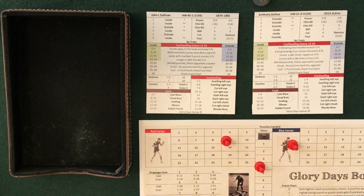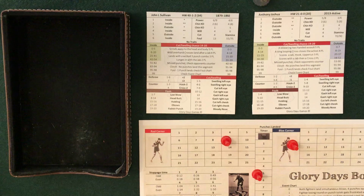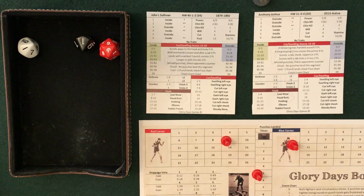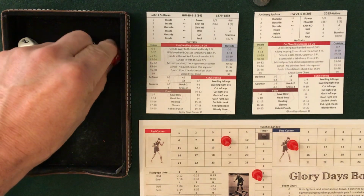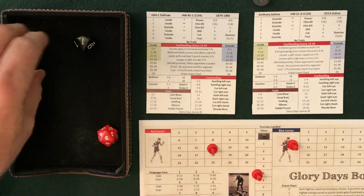And Joshua's will rating, since he is hurt, is a 4. He has to roll above that or this fight will be stopped, and it is not. So Joshua regains his composure as we head into the middle of the round. Sixes, and again, Sullivan maintaining control on the inside. 11 and 6, another possible knockdown, and that is going to be another 4-punch salvo.